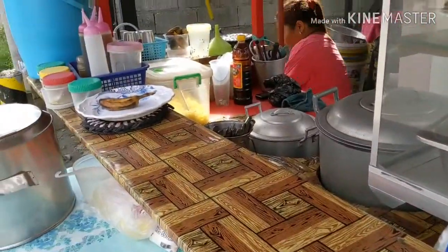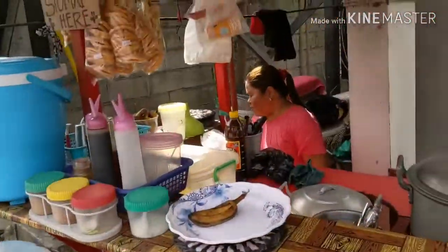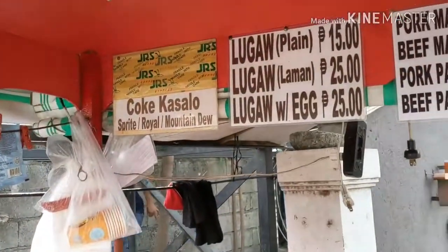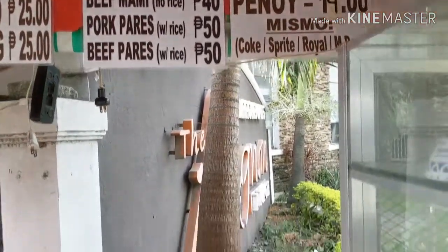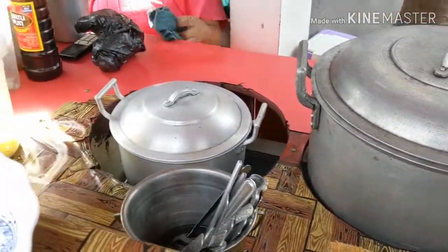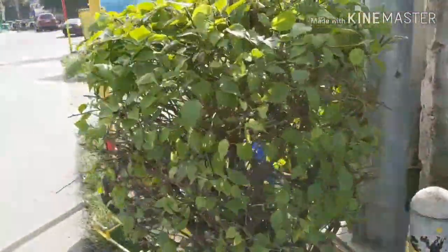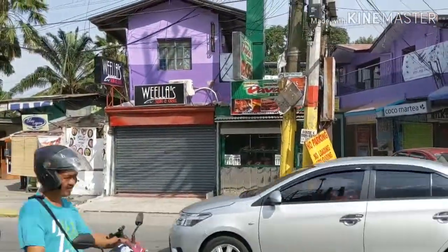So here we have some cooking. Hello, good morning. So here we have some various siomai. Here's the menu. Hi, good morning. Okay, over here, we have some more restaurants and stuff.